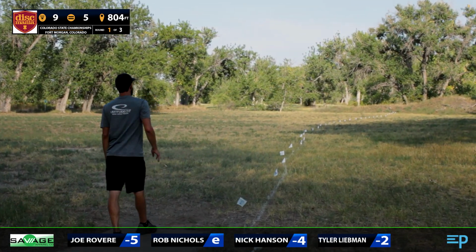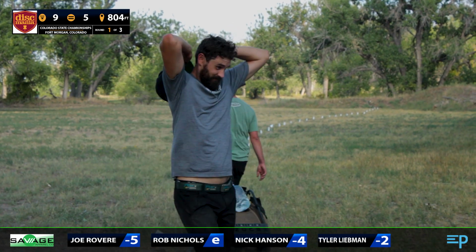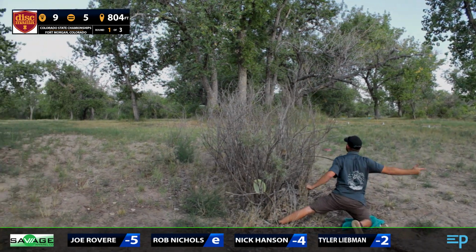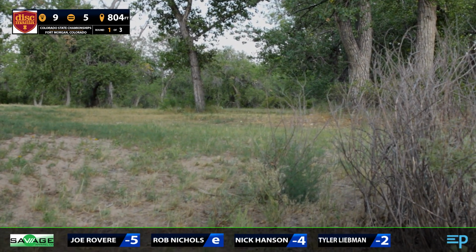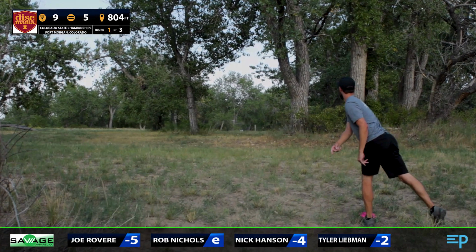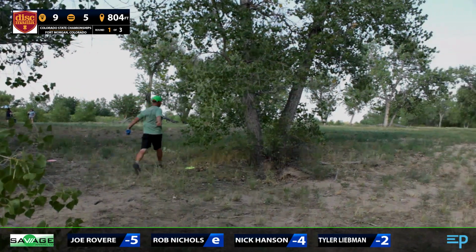Tyler looking at the same line, maybe a little too wide. And did he push through? He kicks back in bounds, I think. Wow. Yeah, you can see it on his face, and there's his disc right there. Wow. What a kick. So Joe must have gotten further up, or we may have missed the shot, because I thought Joe was shorter than Rob, but Rob got a great from-a-knee sidearm, get up there. Tyler playing that wide side, give himself a skip up. He's probably within 100 feet of the basket at that point.